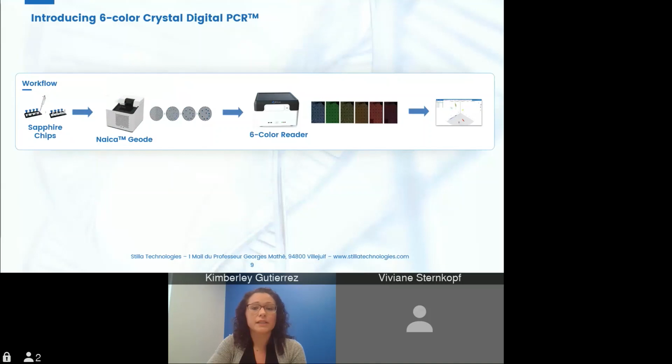I'd now like to introduce Stilla's newest innovation, our 6-color crystal digital PCR. As you can see, the setup is similar to the 3-color system, with 1 pipetting step to load the sapphire chip, the NICA geode to perform the partitioning and thermal cycling. However, we have now doubled the multiplexing capability from 3 to 6 with our new 6-color reader. We also still have our fully integrated software that is contained within the workflow.